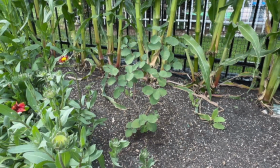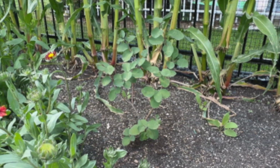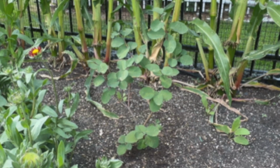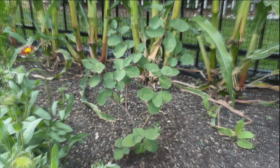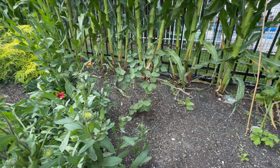Saskatoon berry is self-pollinating, meaning it doesn't need another plant to produce berries. It's supposed to be low maintenance and best to prune in late winter or spring. Deer would leave it alone unless they are really hungry.